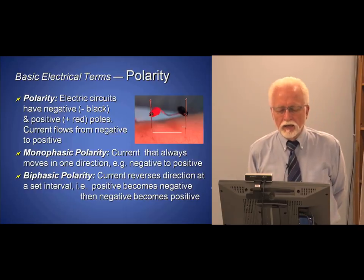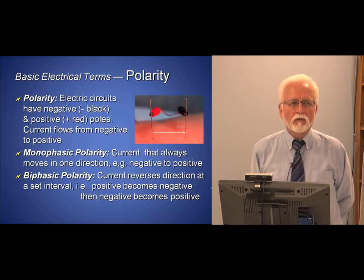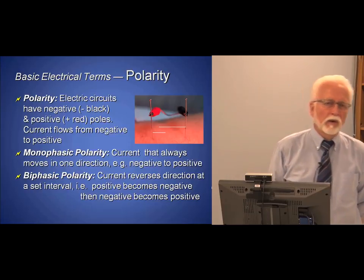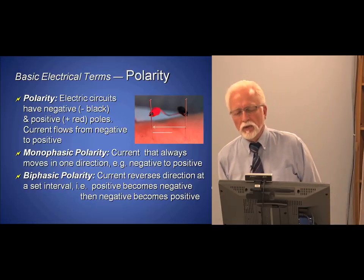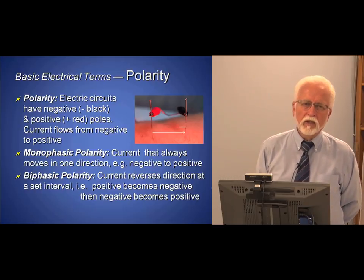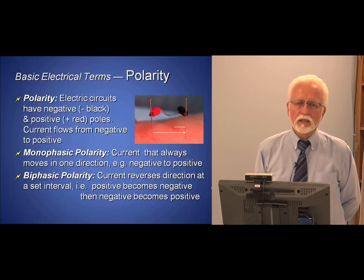So in biphasic polarity, what happens is that the current reverses direction at a set interval. I think in most devices it's around 3 seconds. It goes one way for 3 seconds and then goes back the other way. Negative becomes positive, positive becomes negative, and the current reverses. This continues to happen as long as the treatment's going on.